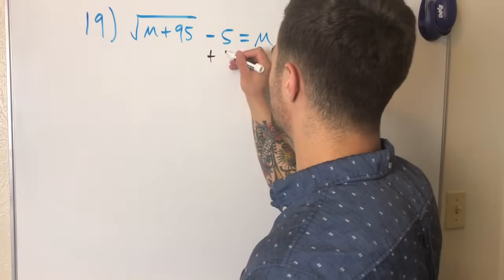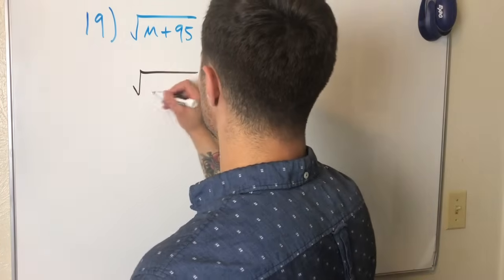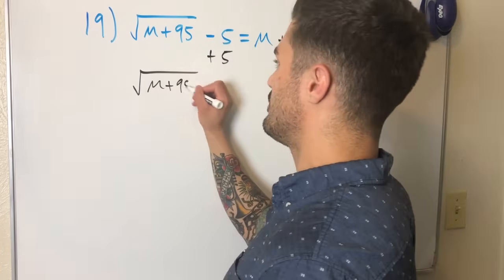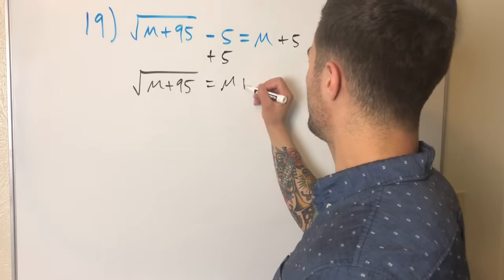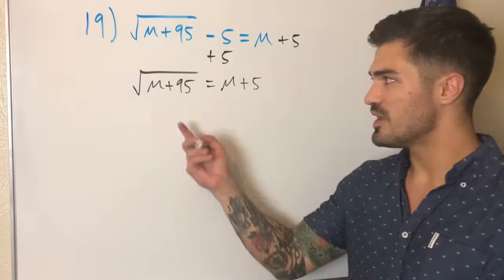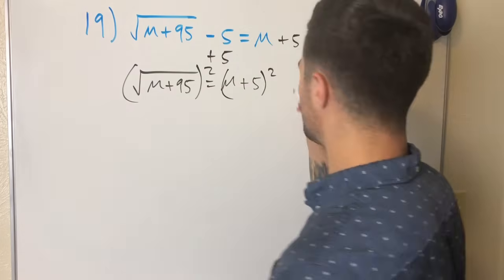So that's exactly what I'm going to do. I'm going to add 5 to both sides here. And then what I have is square root of m plus 95. And this equals what? This equals m plus 5. All right? So now when I square both sides, I get rid of the square root.